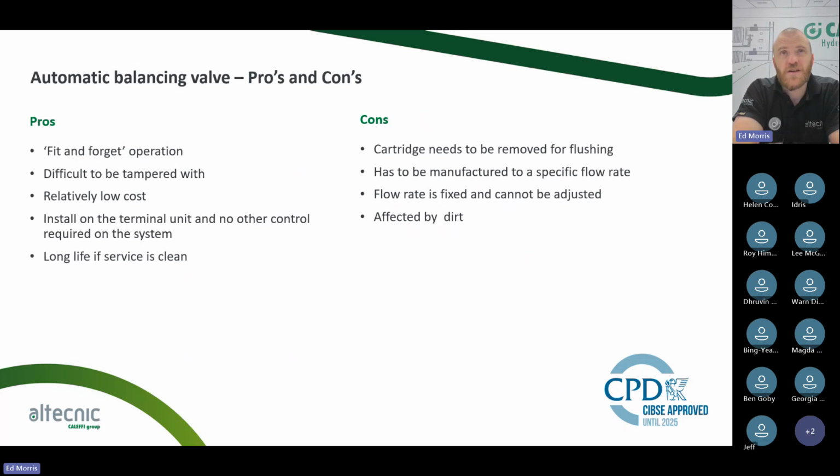The cons to this sort of system setup, the cartridge needs to be removed for flushing, so that can be a labour issue. Has to be manufactured to a specific flow rate and designed per terminal point. The flow rate is fixed and cannot be adjusted and can be affected by any kind of dirt or debris within the system. That's to be fair, true of any valve on a system, it will be affected by dirt or debris.